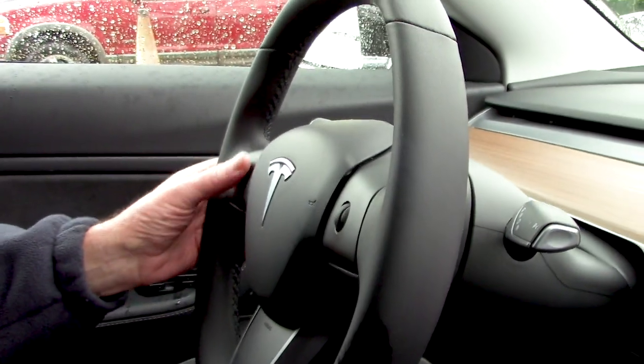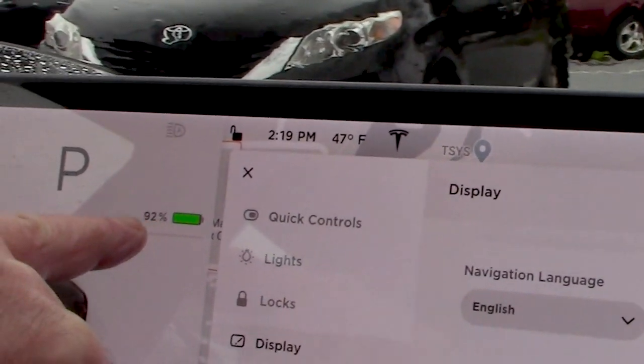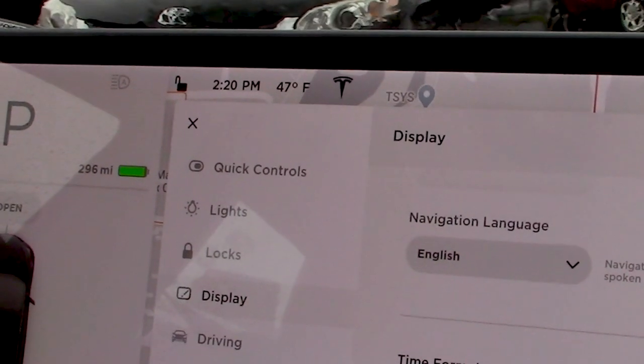Steering wheel. Okay, up and down, in and out. I like that. I like where it's at there. That's good. And it's got everything else. It's battery powered, either with energy, it's 92% charged, or distance, 296 miles. Okay, that's good.